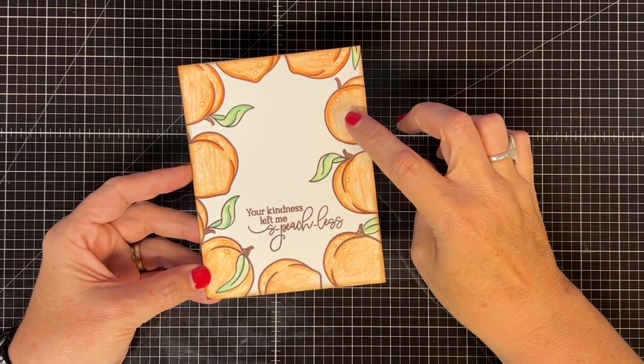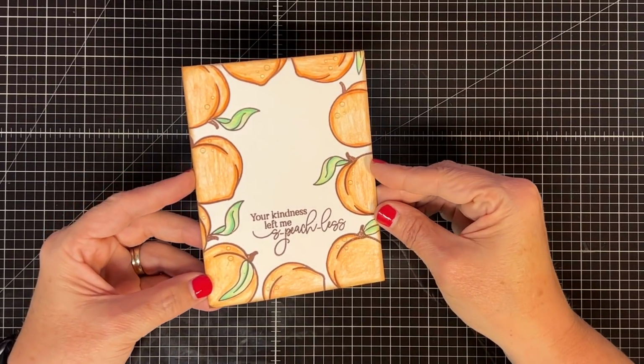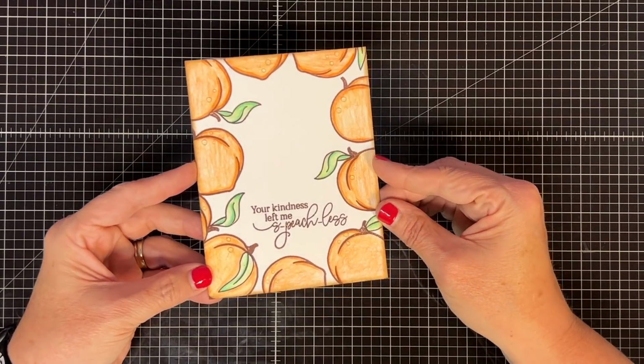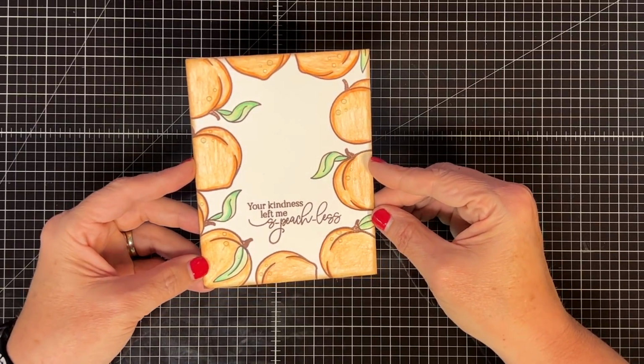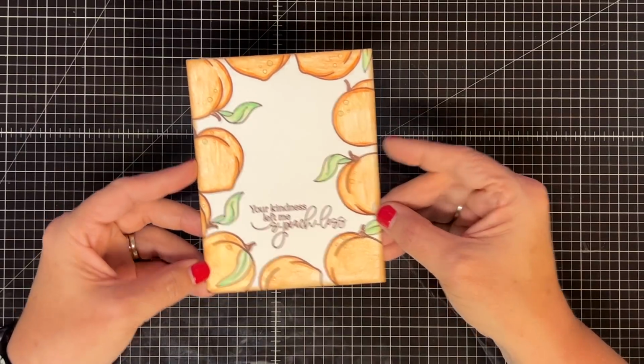And then you'll see here that I've got these little water droplets. I also wanted the peaches to look juicy, right? And this one says, "Your kindness left me speechless." I just love how that one turned out. I hope you do too.